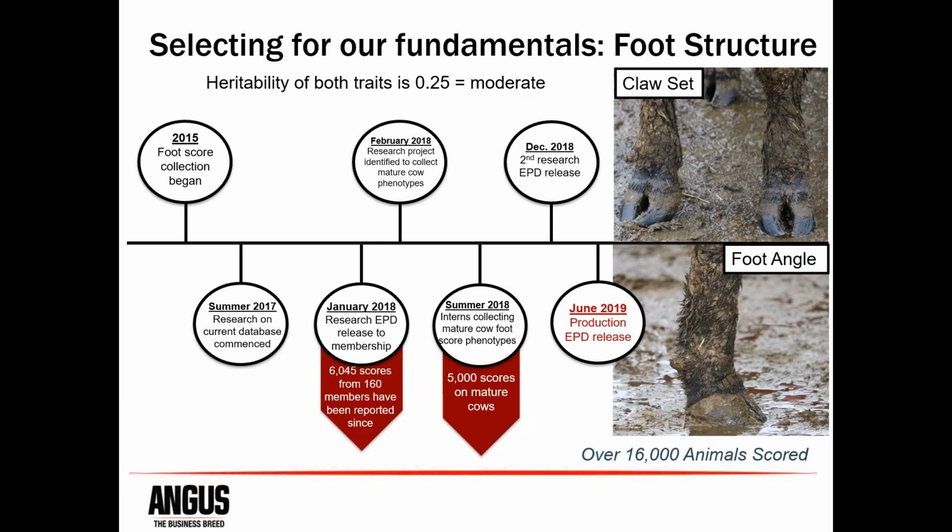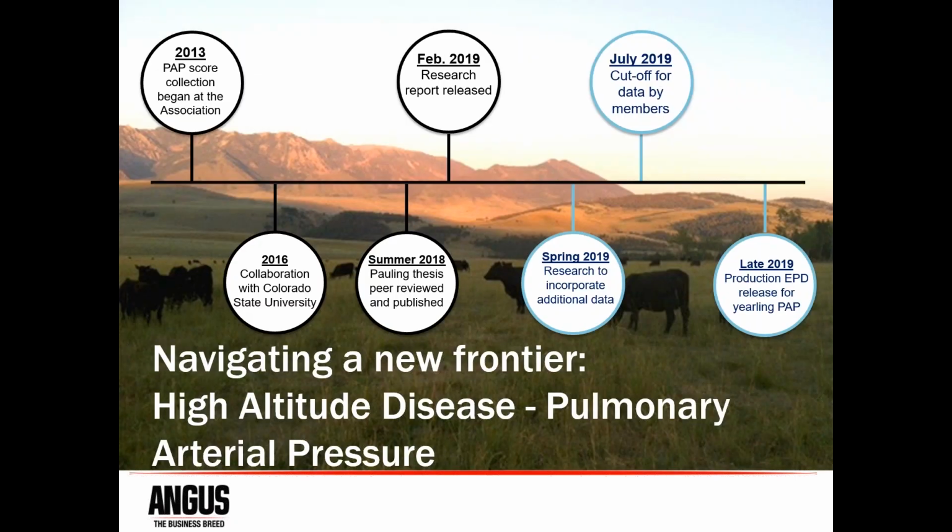So even though we have all this wonderful genomic data, we're not setting aside these fundamental traits that are so important to the cattle industry, and still are trying to push forward with our traditional genomic evaluations with these novel traits. The next one that we're researching is basically the high altitude disease. And how can we use pulmonary arterial pressure measurements, or basically those PAP scores, to allow us to select the animals for this specific environment.